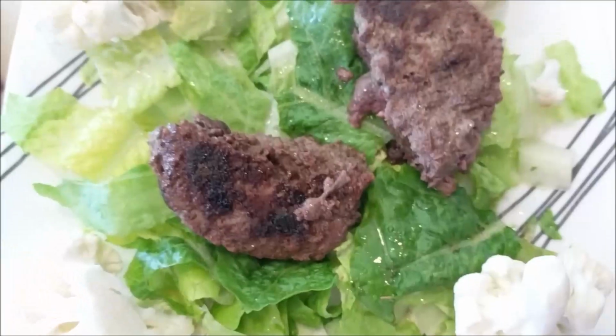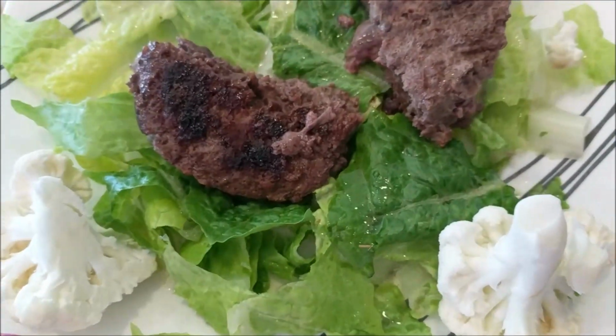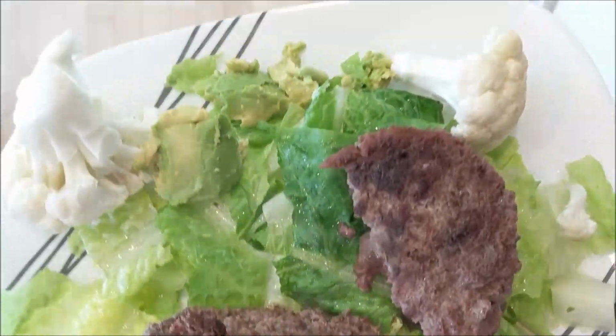He's a brute, though. Here's my salad with my avocado, 2 cups of romaine, 6.5 ounces of beef over my salad dressing with olive oil and apple cider vinegar.